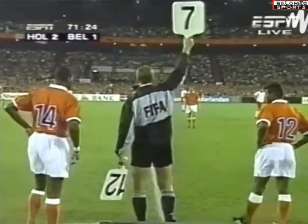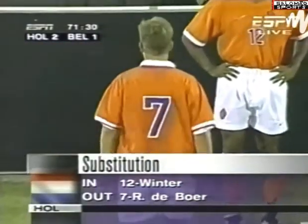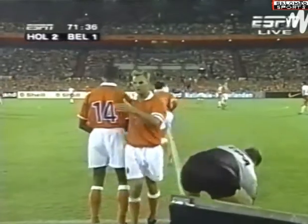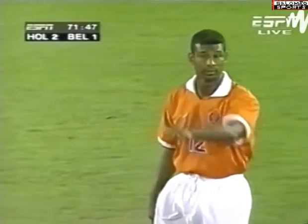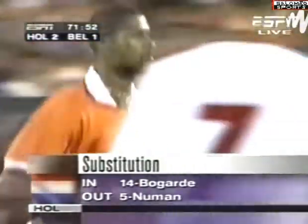So we're now going to get the change, and Ronald de Boer is one of the players who is going off. Aaron Winter is the player that is coming on. And Winston Bogaard also to come on, and he's going to replace Arthur Newman. So a straight swap. Newman and Bogaard are both playing that sort of left wing-back position. And Aaron Winter, his 66th appearance now for the Dutch today, which moves him up into equal sixth spot in the all-time list.